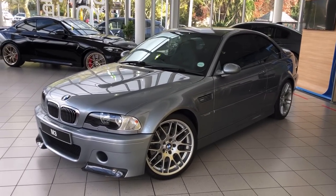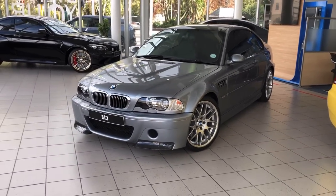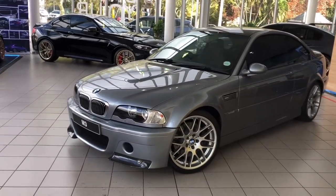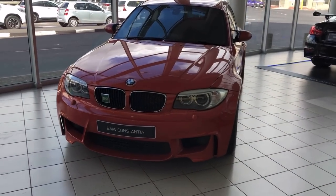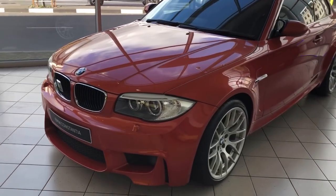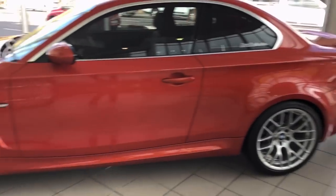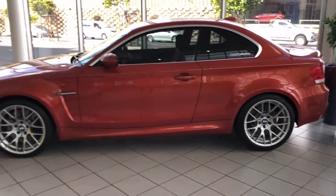Can't ignore the M3 CSL. I mean, absolutely iconic. I actually might get an opportunity to be a little bit more up close and personal with this car, so stay tuned for that. BMW 1M needs no introduction. I mean, you guys have seen this car in Top Gear. I'm sure you know all about it, but just super nice to see this here as well, a part of the collection.